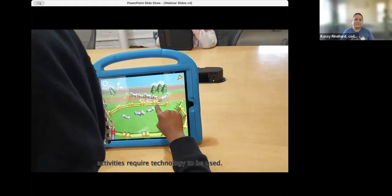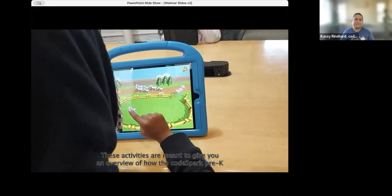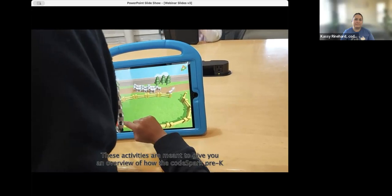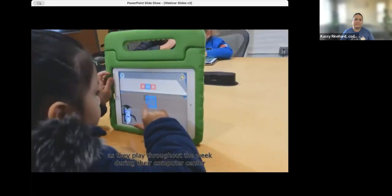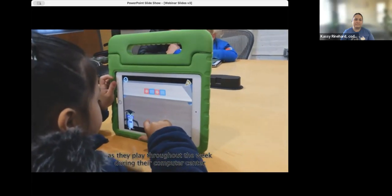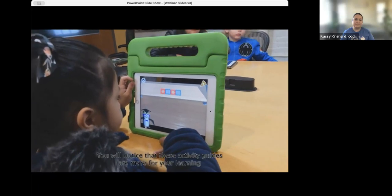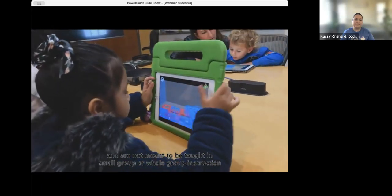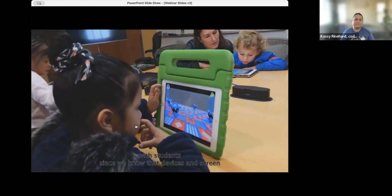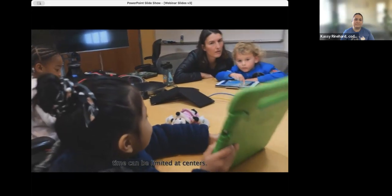Plugged activities require technology to be used. These activities are meant to give you an overview of how the CodeSpark pre-K app games work so that you can assist your students as they play throughout the week during their computer center time. You will notice that these activity guides are more for your learning and are not meant to be taught in small group or whole group instruction with students, since we know that devices and screen time can be limited at centers.